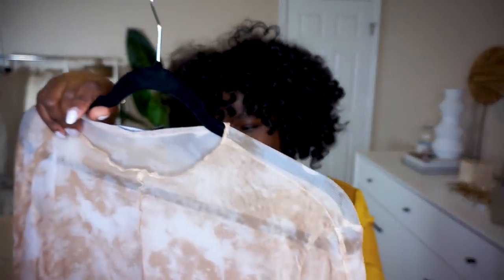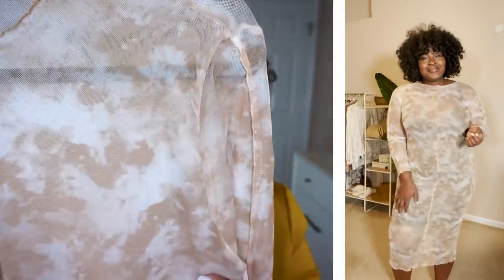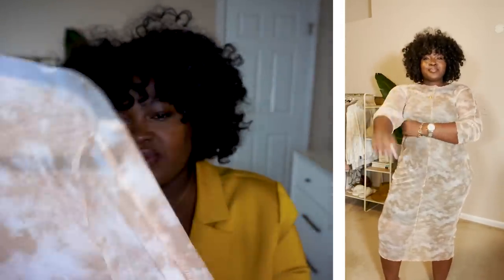I got this in a size 20. And I'm actually not sure. I feel like I maybe could have sized down on this one, but we'll see in the try-on section what y'all think about it. I was really just drawn to this tie-dye situation happening here, almost like a coffee milk sort of situation. I love that about it.